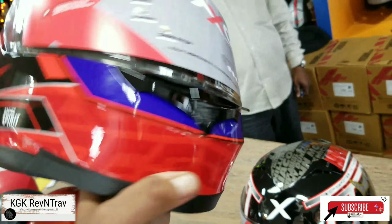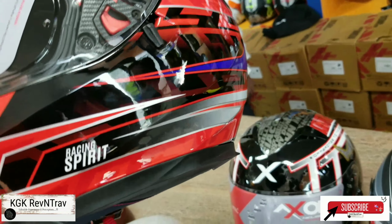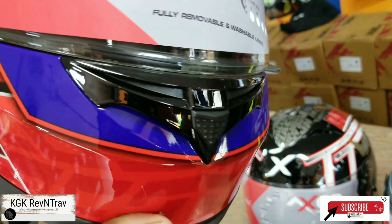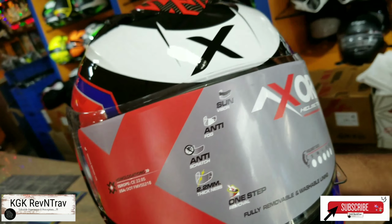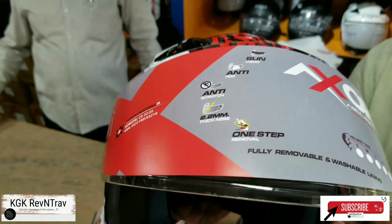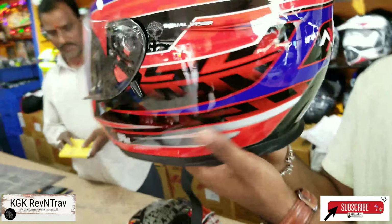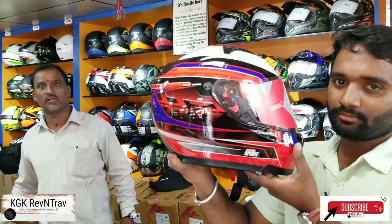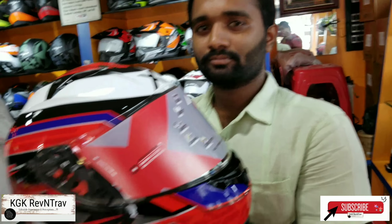Weight wise, this also is kind of okay and it would go well with my bike. So if you see here, the sun visor is there, anti-fog is there, anti-scratch is there, one step D-link is there, and it is a pretty good helmet. Aerodynamic shape. So I think I found what I wanted.